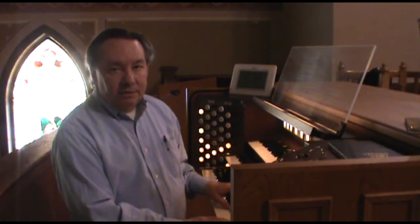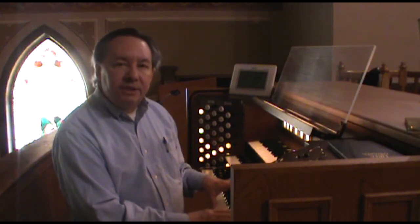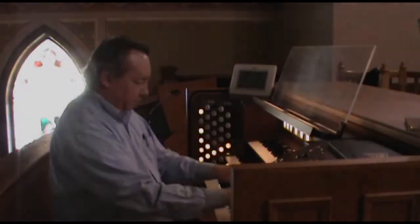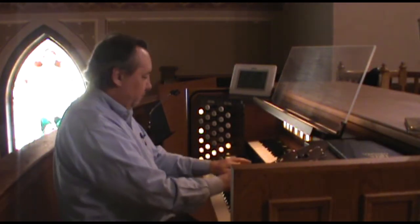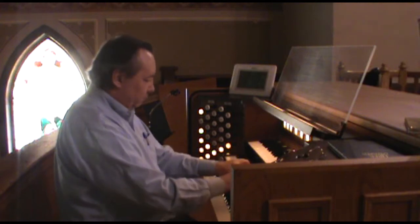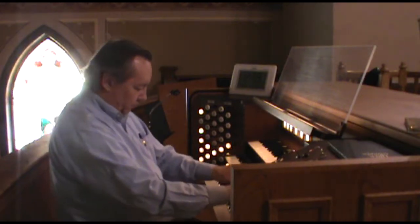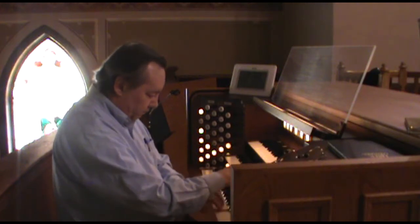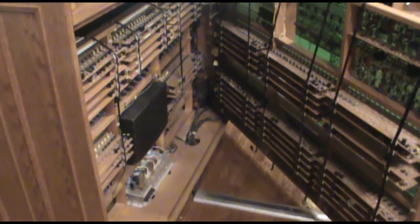However, this instrument is 40 years old, and so we need to take a look at what kind of condition it's in and take a look at what we can expect in the future. So let's take a look inside here.